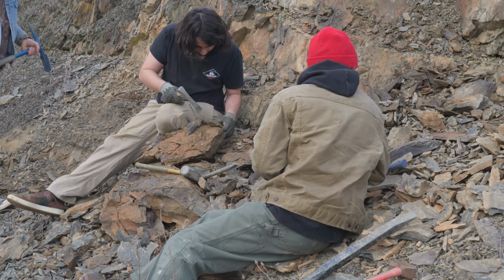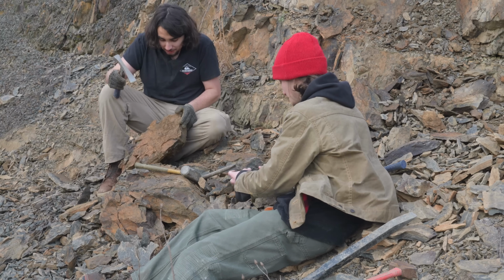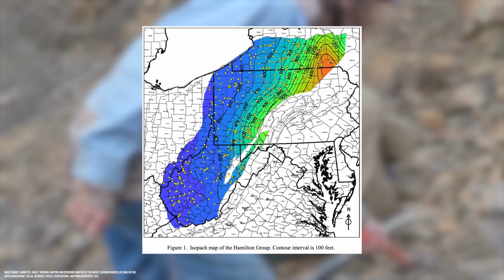So the Mahantango Formation, it's pretty large, right? Because I've dug in it before in West Virginia. Yeah, it's large, and it's a sub-member of a larger group called the Hamilton Group. But that's what I'll call the bigger picture here.